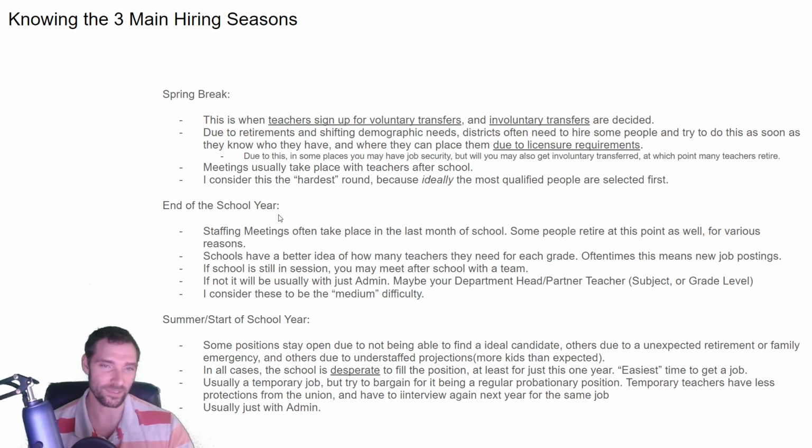And this is also when staff meetings happen. Sometimes people don't like what position they've been put in. There's sometimes some retirements at this point in the year for a couple different reasons. And it's kind of interesting. There's a good amount of things that open up in that window. So that's where I've actually gotten hired almost always.